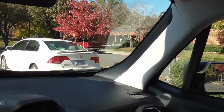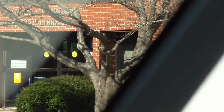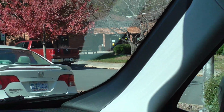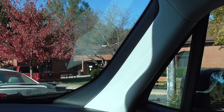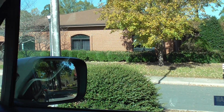Alright, so I'm at the first location, and let's see if I can zoom in to show you where I'm at. We are at the library, and the coordinates pretty much just drop us off at the door, and then there's some hints for getting in and finding the location. So let's go.